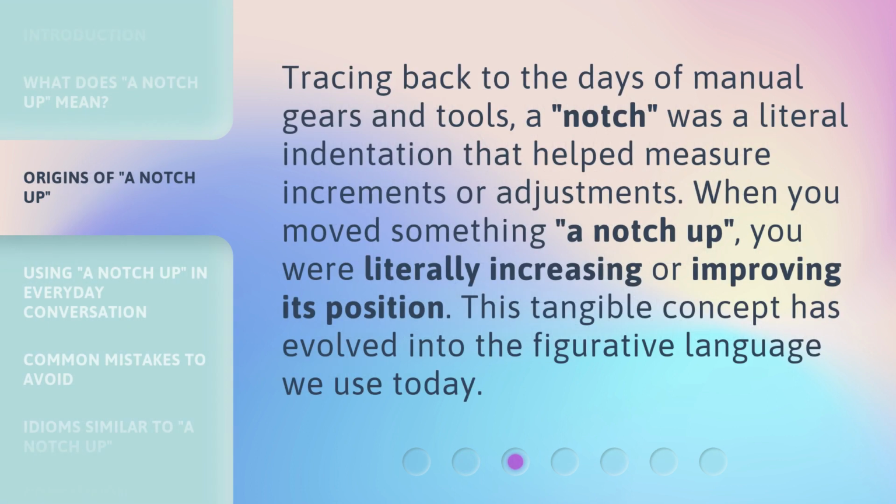Tracing back to the days of manual gears and tools, a notch was a literal indentation that helped measure increments or adjustments. When you moved something a notch up, you were literally increasing or improving its position. This tangible concept has evolved into the figurative language we use today.